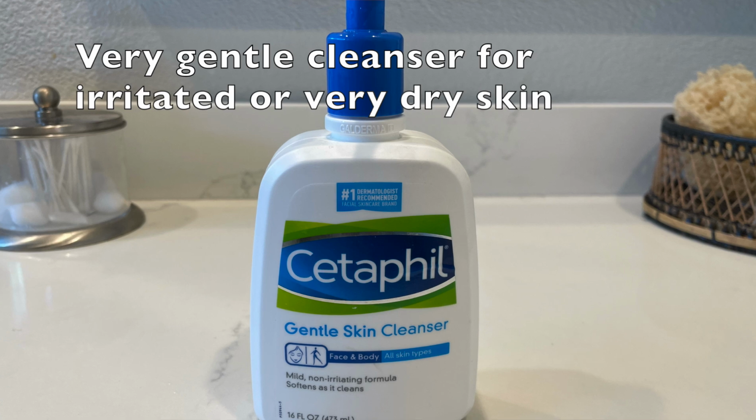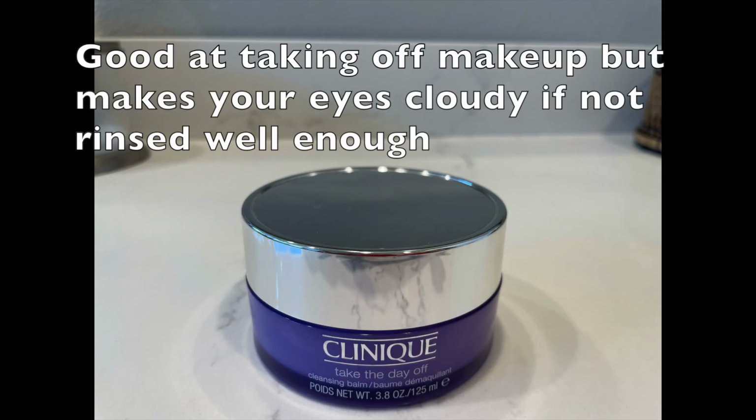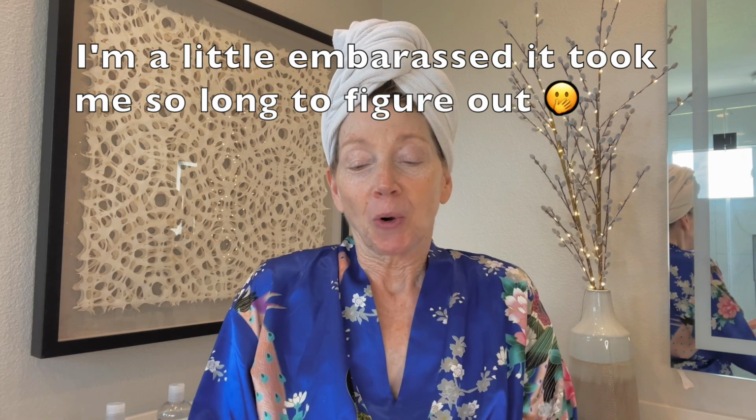I had previously bought some of this Cetaphil Gentle Skin Cleanser, and I started using it. Now, it does not take all the makeup off, but I was using it anyway and kind of loosening everything up with this stuff and then going in with another balm and getting the rest of my eye makeup off, or a little oil with a washcloth and getting the rest of my makeup off. And an interesting thing happened. My skin cleared up. No flakiness, no redness. I mean, it's kind of obvious. So I realized I was just doing too much to my poor skin on my face.